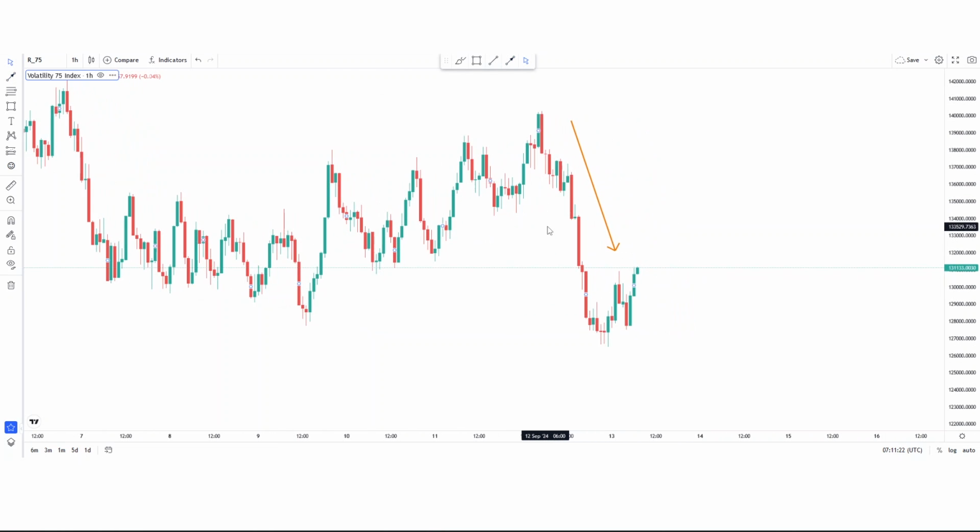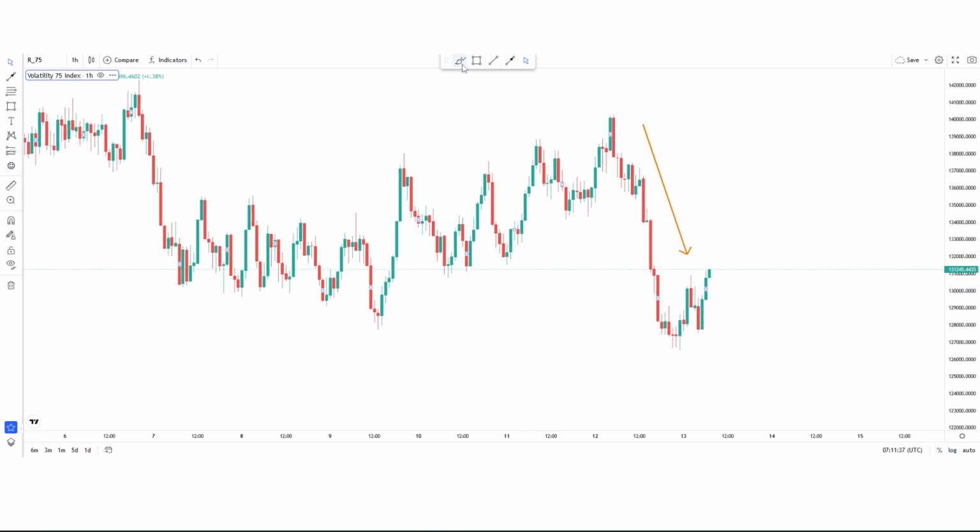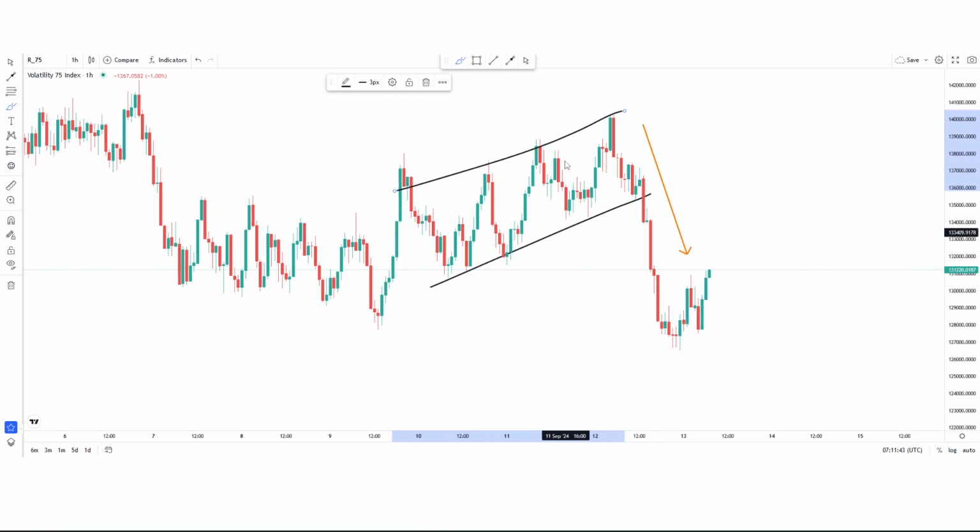So when you want to make good decisions as a trader, you have to make sure that you understand what the market is doing at that particular moment. So what we're going to do here is just look at how the market has been behaving recently. You can tell that we usually have a choppy zone or some kind of a channel, and then we have an impulsive move. Same thing applied here. We had the channel and then we had an impulsive move.